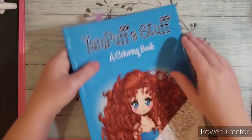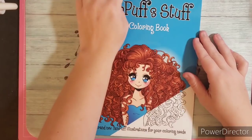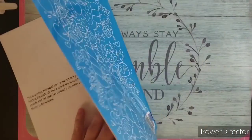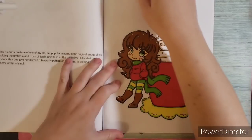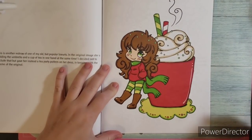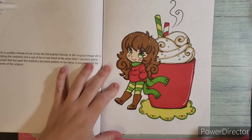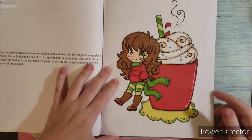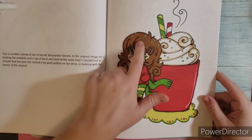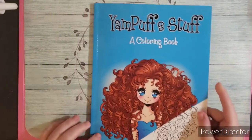Next one I did was in Yam Puff Stuff, a coloring book by Yam Puff, obviously. I did this girl with the cocoa, and this counts for yummy, and I did her in Christmas colors, so it counts for the jolly coloring of Danielle's hashtag. I kept the color palette really simple, and I think it looks great. Really fun. And these dots up here are Jelly Roll Moonlight. So that was Yam Puff Stuff.